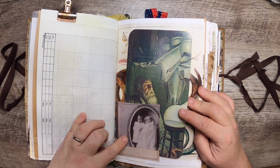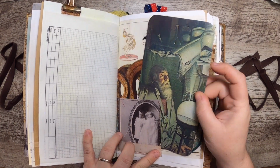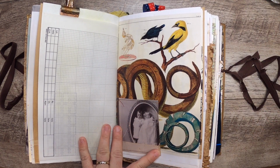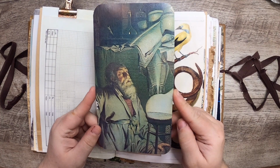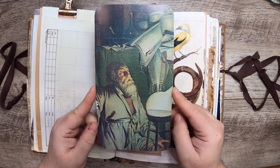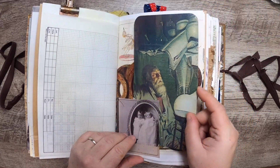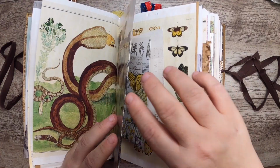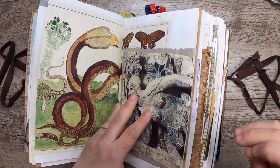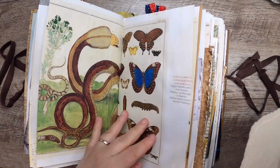These are these little people here in this old sort of photo frame, a little tuck spot on the cabinet of curiosity paper. And this is like an image from an old science book of this man who's doing some kind of curious science and looking a little worried about his experiment. More Curiosa papers from the book, Cabinet of Curiosities. Very fun, lots of butterflies.